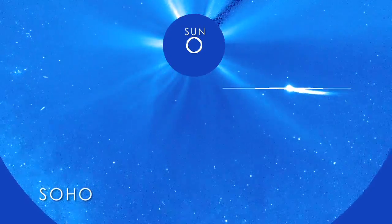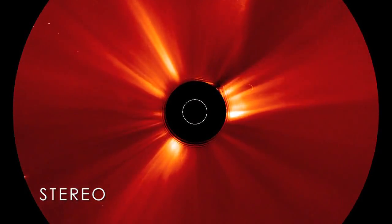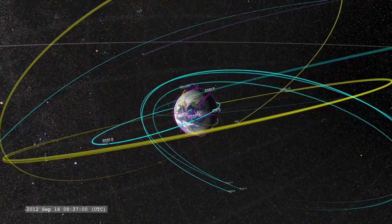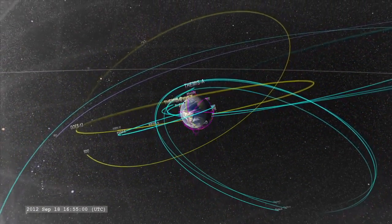Lovejoy marked one of the few times that orbiting telescopes have been able to watch a so-called sun-grazing comet survive its trip around the Sun. Most are not so lucky. Besides being interesting to watch, the images and data collected by NASA's solar observing fleet can also help scientists learn more about the Sun itself.